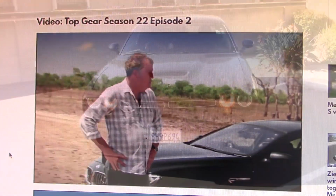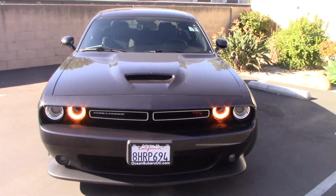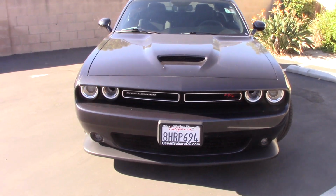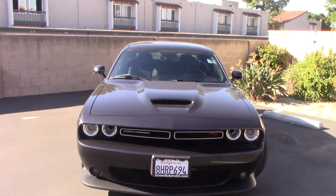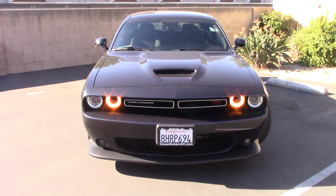So yeah, almost overnight, this became a car that I really like the look of. And I would even go so far as to say I like the look of it better than a new Mustang or a new Camaro, and that may be one of the reasons why people are buying them more.